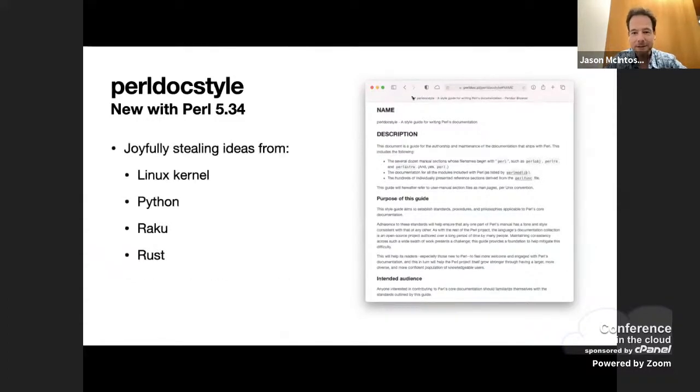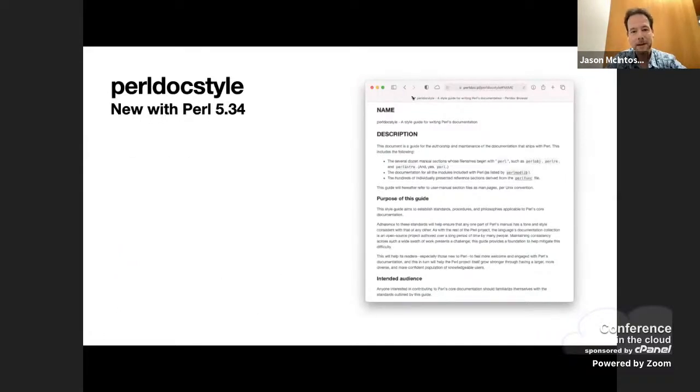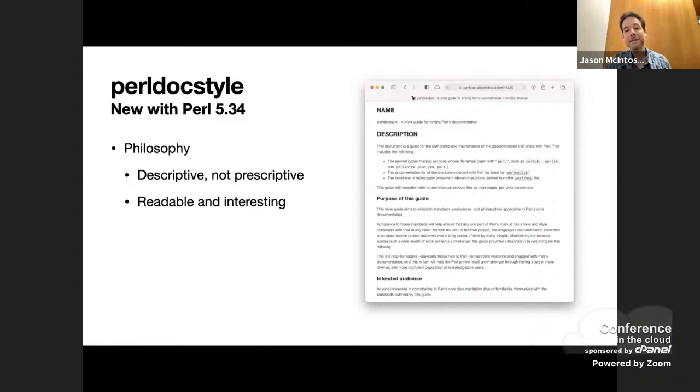The content steals liberally from all the open source projects I mentioned earlier, and it borrows some key concepts from Daniele Procida's Diátaxis documentation framework as well, which I'll talk more about later. The guide takes a descriptive approach, not a prescriptive one. That is, it documents how the best Perl documentation has been written rather than attempting to dictate some other way of doing things. I did my best to make the guide readable and interesting. Really, I want you all to read it.